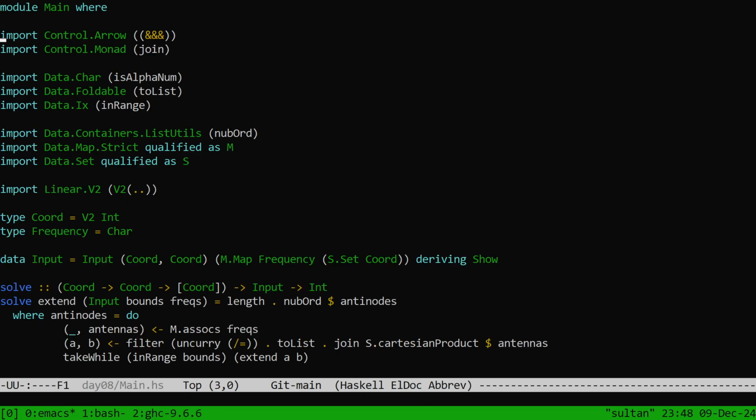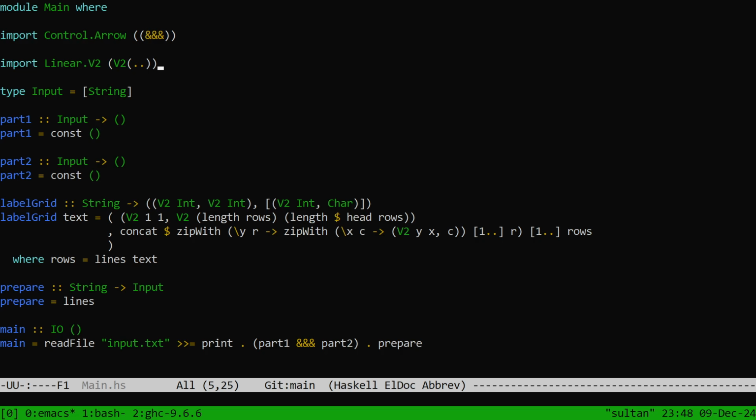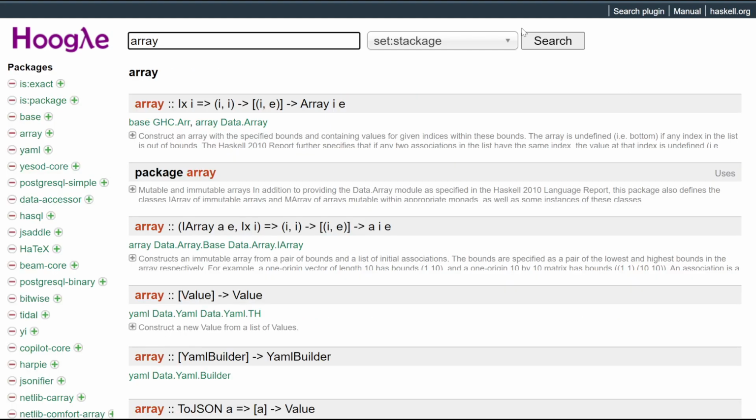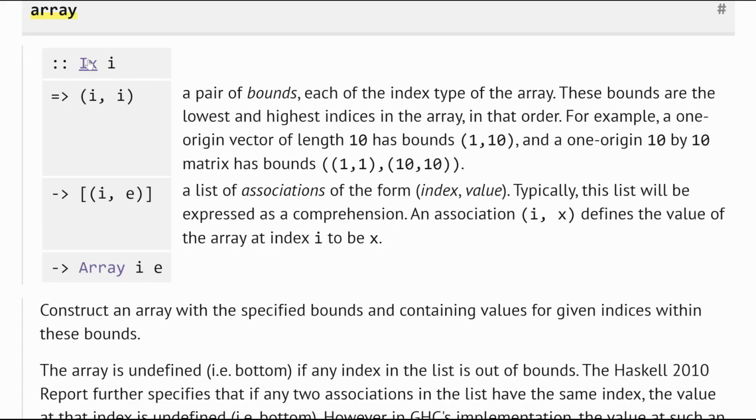Let's grab some other imports from here. What else did I need? Oh, this wasn't a version that used arrays, huh? Okay, interesting. So let's import Data.Array, type Array, the constructors being... I need array. Give me the version in Data.Array, please. So this is what we'll be using to build our array.